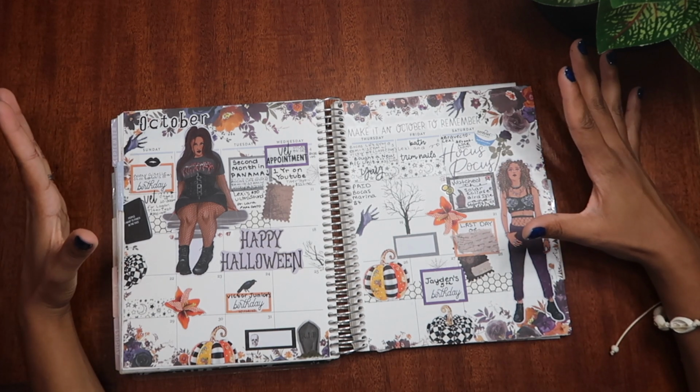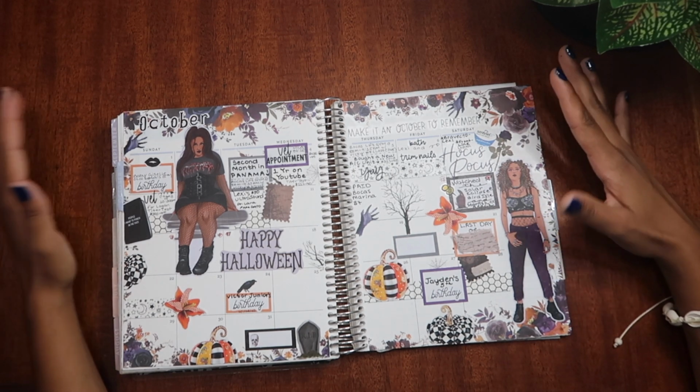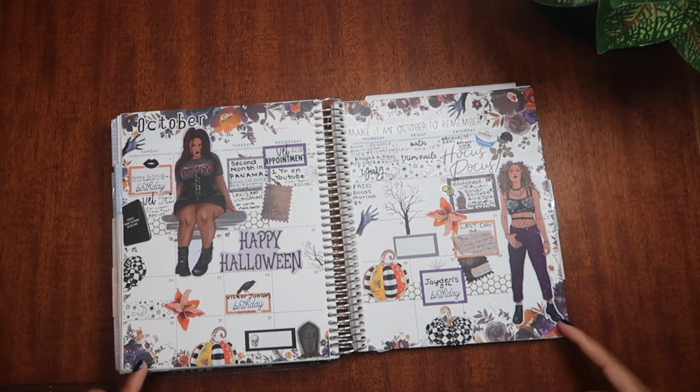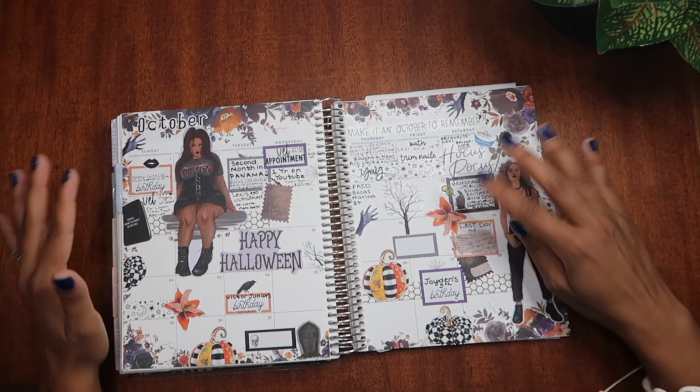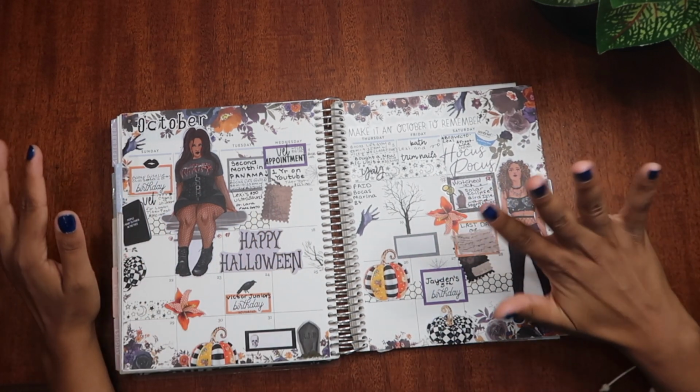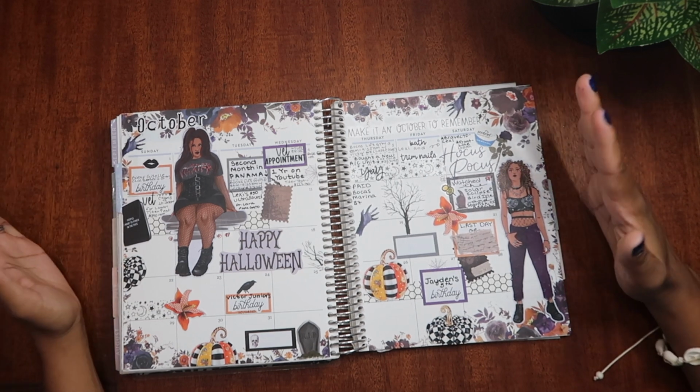But I just wanted to come on to close this plan with me out. This is the final product. I did end up going around and doing a border, and I did fill it out a little bit, and I covered this because I want to not share that, but everything else is fine to share.